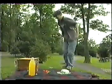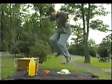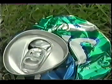Squash all the air out of the can and you're left with a lump of metal. But the metal itself can't be squashed. Its particles are already as tightly pushed together as possible. It's a solid.